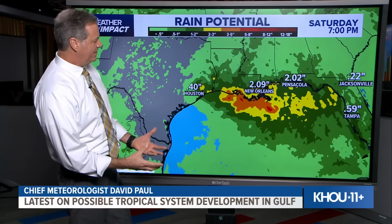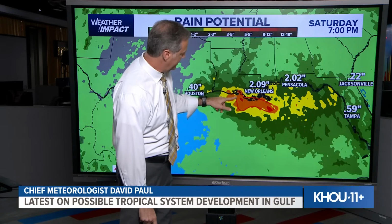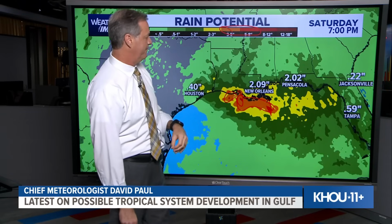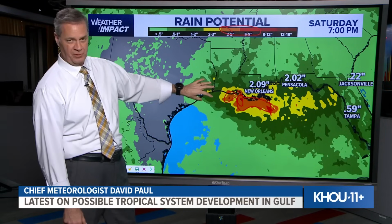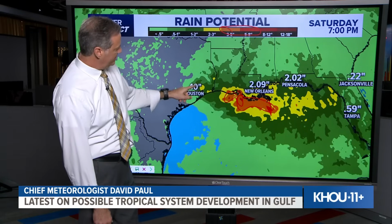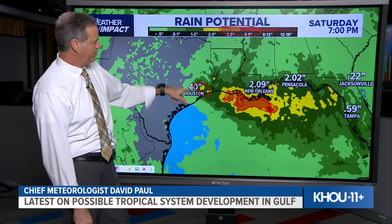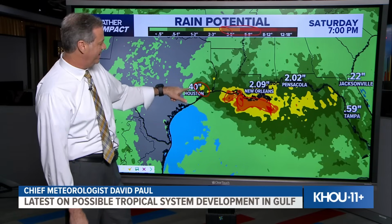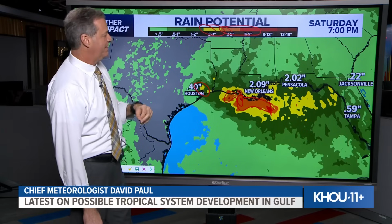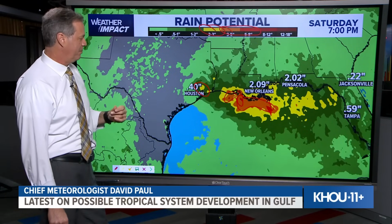This modeling has the heaviest rain offshore. So these oranges and these reds correspond to 3 to 8 inches of rain. Maybe it's offshore where the modeling has it. Maybe it's a little further onshore. And as you can see, there's some yellow near Houston and Southeast Texas. So it's picked Bush Intercontinental, that one tiny little spot, to get a half inch of rain, 4/10. But within the yellow, you can see 2 to 3 inches of rain. That's through the day Friday into Saturday, and by Saturday 7 p.m.